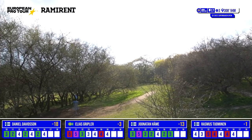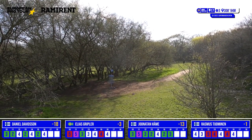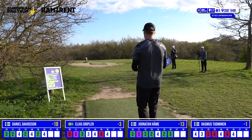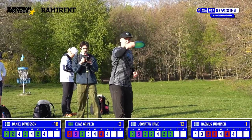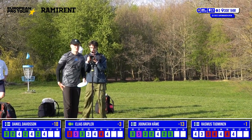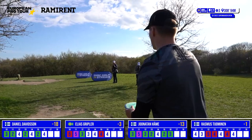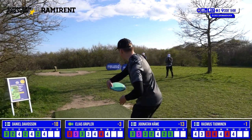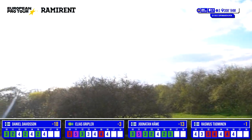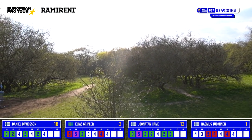Okay, another Daniel one, taking it. Okay, that looks really nice. C1, great shot from Elias. It must have been such a spike shot. He tombstoned it. The disc never really dropped to the ground. Okay, Rasmus going. So all the group is going for the backhand shot. Really high. Hard to see the disc in those clouds.